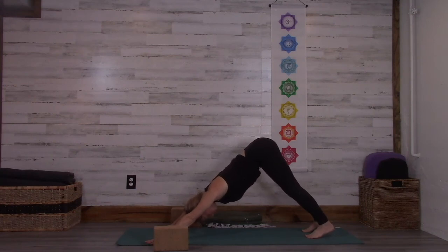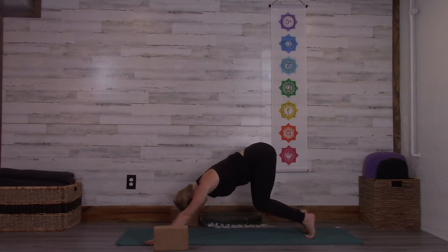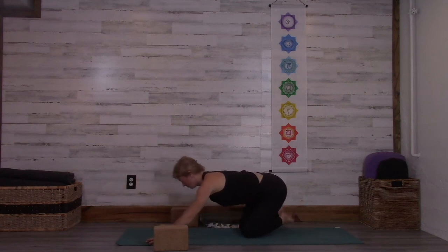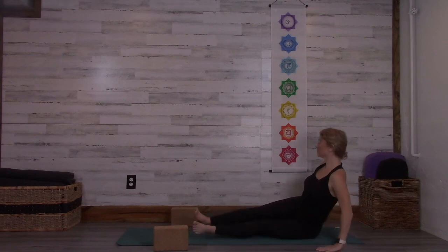The last downward facing dog. Ground through the hands, steady through the balls of the feet. Deep inhalation. As you're exhaling, begin to bend the knees so that the knees can come down lightly to tabletop. Swing your legs around to the right or to the left, coming around to your seat.